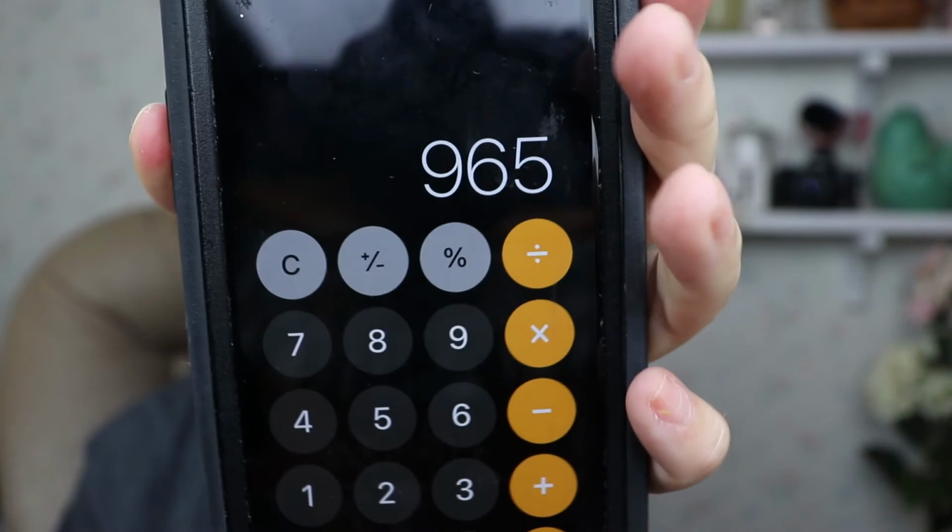See? Because that is, let's see, $14.15 minus $2.25 equals, minus $2.25 equals, that made my whole basket $9.65. So again, let's do this again. What did I get for $9.65?